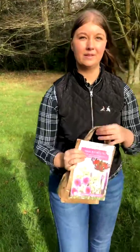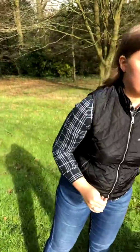So we'll see if there's any more questions have popped up. Do you want to put them straight into sunlight? Do you want to put them a bit shaded? Ideally you want to put them in direct sunlight, or if you can get sort of partial sunlight, that would be perfect.